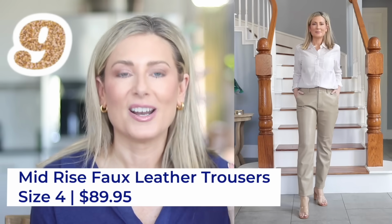Leather pants and faux leather pants are a big trend for fall 2023, and while I may have made fun of it in my autumn trends video, I was really making fun of more like the head to toe leather look. It's just not a look I think that should be outside the bedroom. There, I said it. However, these are incredible.